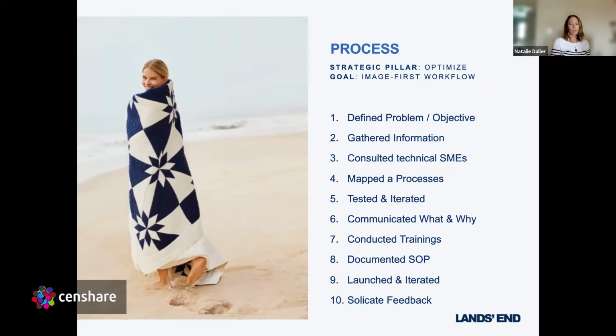When it was time to set to work, we were very intentional and thorough in setting the direction for our new workflow. So we started by defining our objective, which was to create a streamlined workflow within a single system of record. We then spent a lot of time gathering as much information as possible to really understand the business requirements. We even included the retouching vendor too, but we talked to all of the stakeholders from every stage of the process. And then we talked with our SendShare system experts, our third-party technical SMEs. Afterwards, we mapped a process and then we started to test and iterate.